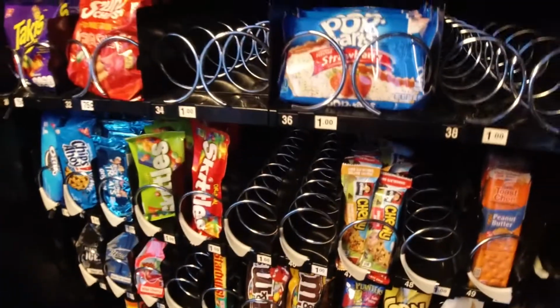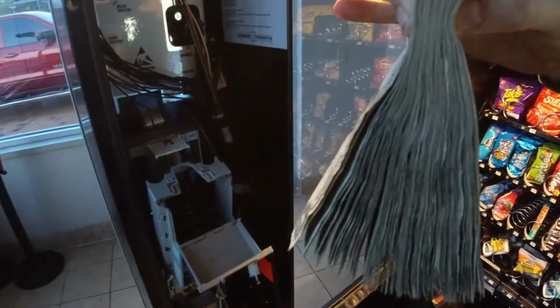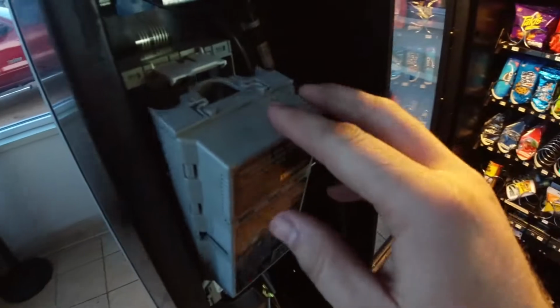Likes to auto vend sometimes when I open the door. I do not know why it does that. Ooh, not bad, not bad. Again, it's been 2 weeks. All right, let's check the coins. I usually leave the coins in them. Not too bad, not amazing.